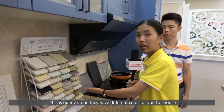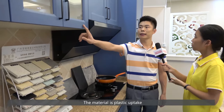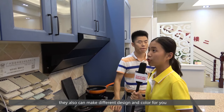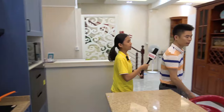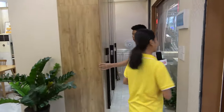You can see they have different colors for you to choose. This is the door panel, plastic optic, and they can also make different designs and different colors for you. They have some wardrobes here.